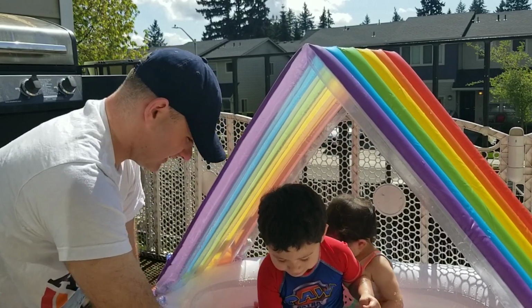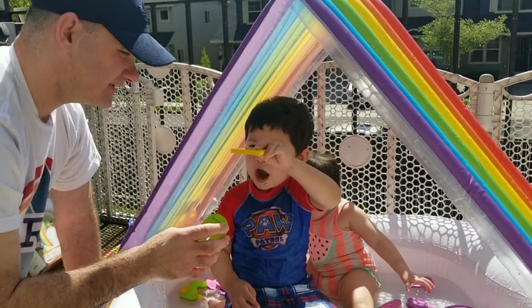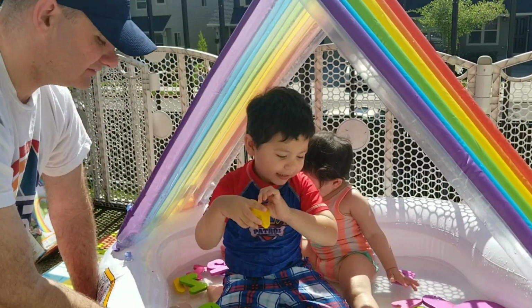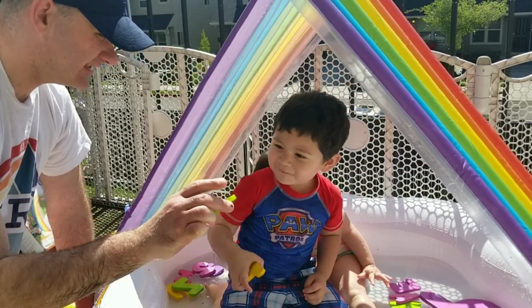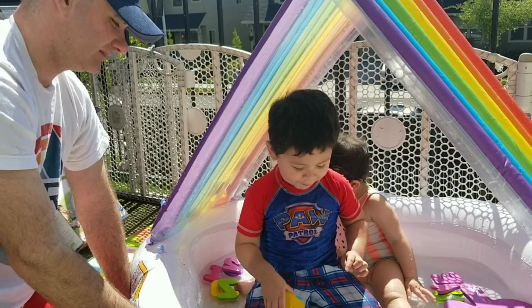Oh my goodness, we're getting all wet now, huh? What kind of boat is this? Is that a police car boat? A bus boat. Bus boat? Yeah. Oh, what's this? Bus boat. Police car boat? Garbage truck boat.